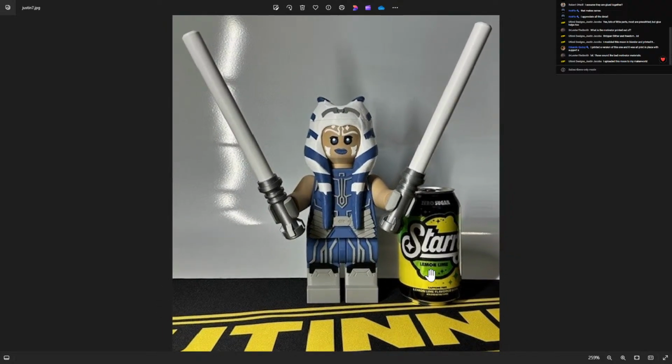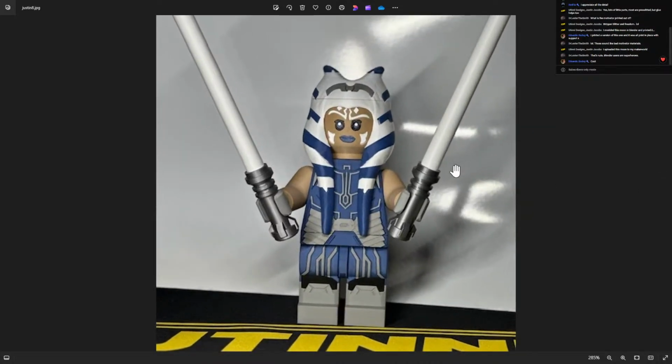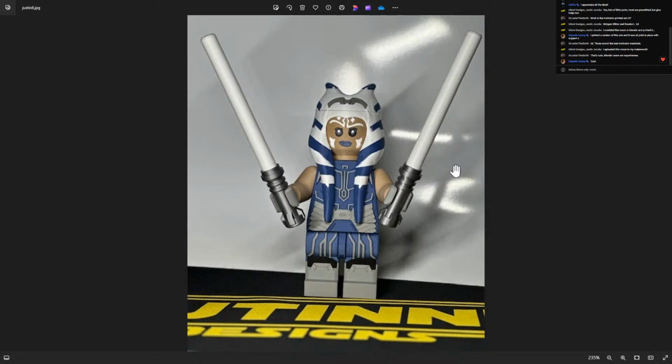Wow, that one's huge compared to the soda can. That one turned out really, really cool. How long did all of this take to print? Do you remember? This one turned out really cool. Each one is about 6 to 7 hours with all the plates and pieces. That's not horrible. That is not horrible at all.